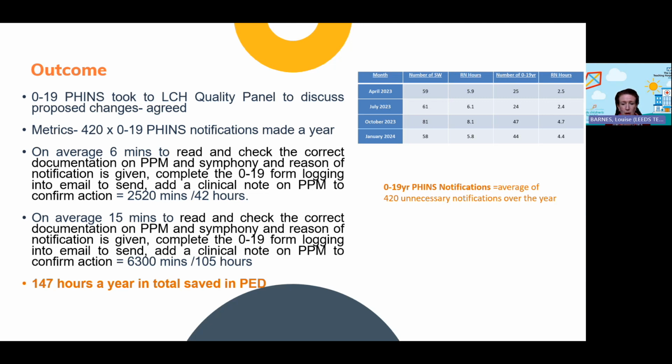But then they told me that they also phone through, so they double whammy. They put belt and braces on, so they then ring the 0 to 19 team as well. They sometimes leave a message. They sometimes then are on shift when the message gets called back from the health visitor. And if the health visitor does ring them back, they often say, thanks very much for letting us know, but we don't need to know, and we already know because we've had the report and it's come through and told us. So then the nurse has to go back to PPM and update their records to say that they've spoken to the health visitor and there's no further action needed.